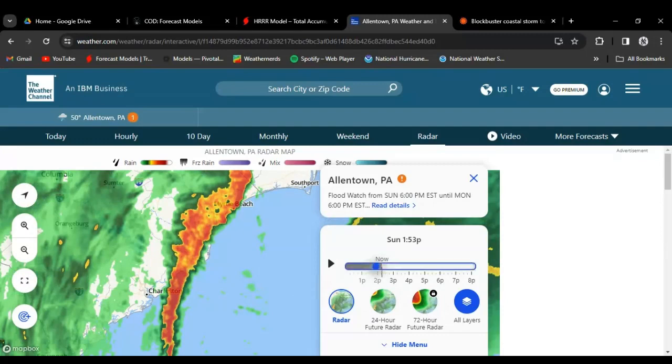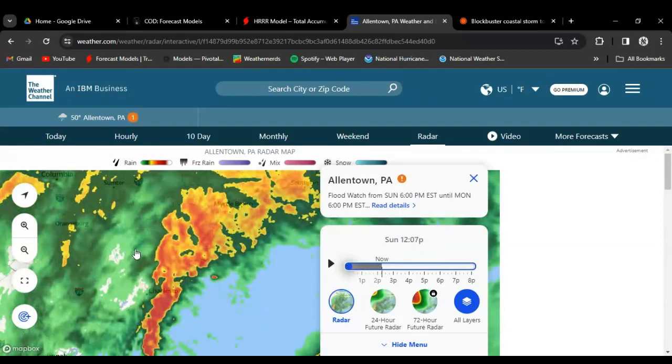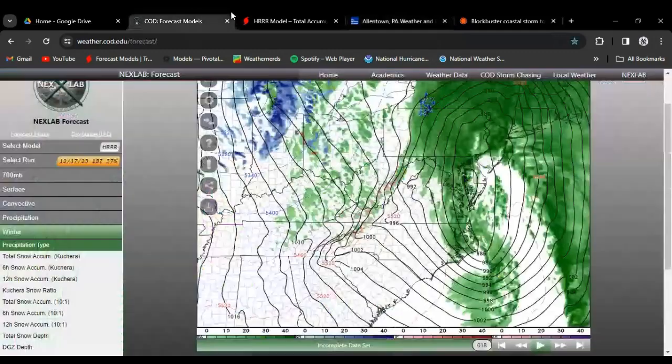I mean, look, we go back from pretty much now to 12:07. Look at this heavy rain. And that's like right now. That's really bad. That's over an hour of just pouring, heavy, drenching wind and rain right there. That is not good.